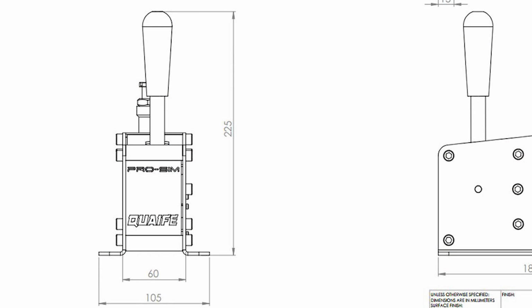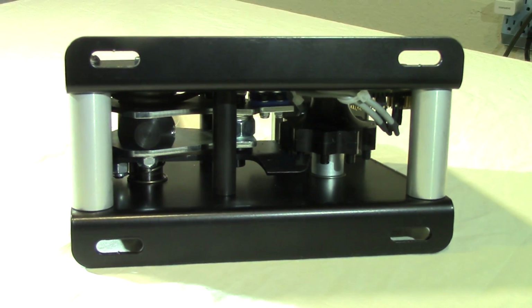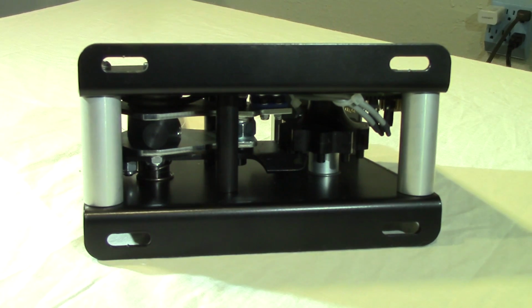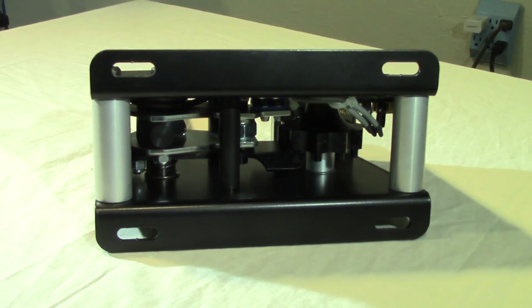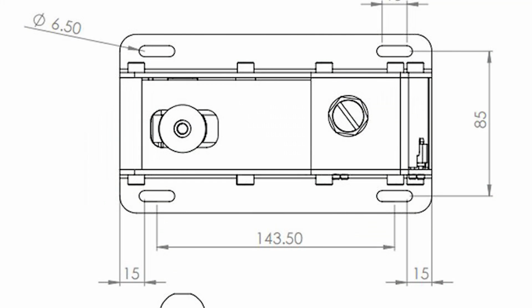The shifter has 4 slots cut into the base for mounting. These slots allow 4 bolts to hold the shifter in place securely. These slots are about 143 millimeters or 5.5 inches apart long ways, and then 85 or about 3.3 inches wide. The slots are actually 15 millimeters in length or about 1/2 inch long, giving you a little bit of freedom front and back.